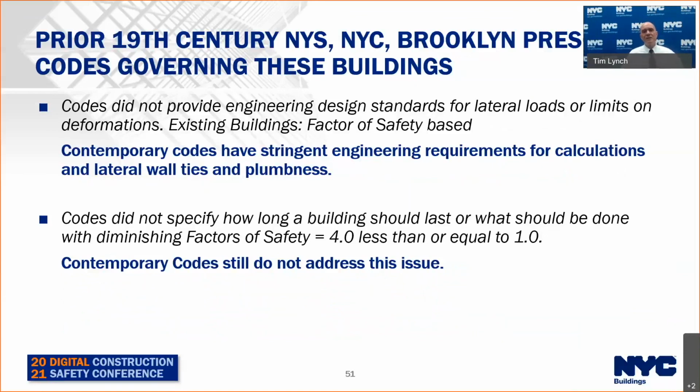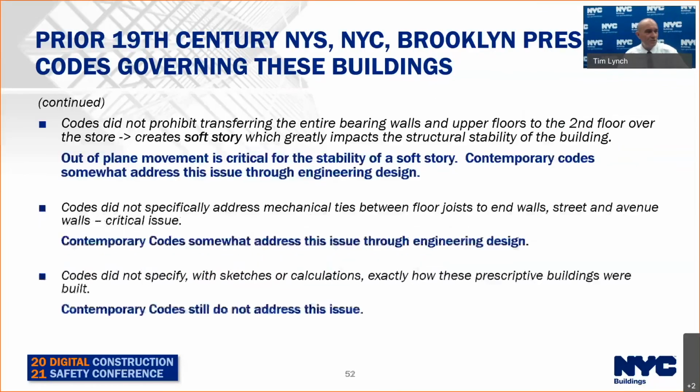What they're doing is the materials are deforming, and they're getting a lateral component, so they're not in gravity anymore. There's a big lateral component to the wall. That's a problem. And the other issue is the slenderness ratio for the wall is a problem. Okay, so contemporary codes don't really get there, and we're not there with that issue yet in the existing codes. Watch out of plane movement.